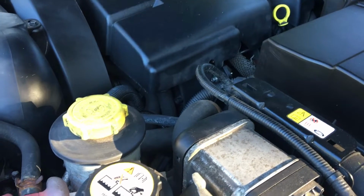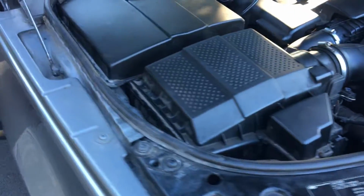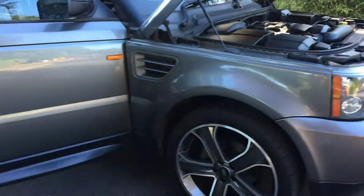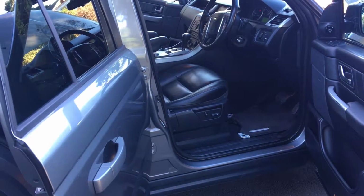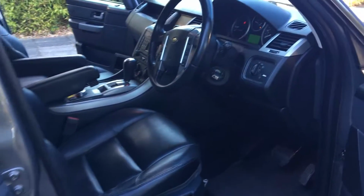that car ticks over perfectly. No nasty noises, no rattles, no knocks, squeaks or bangs. I've driven this car personally for 40 miles as a road test, as I do with all the vehicles that I retail, just to make sure that everything is working. And it drives without fault.